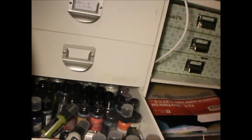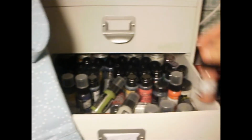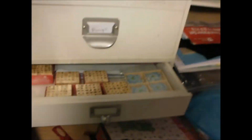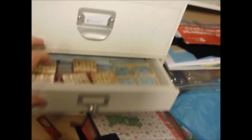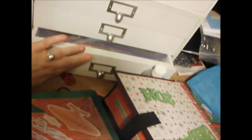I have all of the distress stains, some of the glitters and embossing powders, and then, of course, the paint. Some of the stuff I don't even know what's in there anymore. My dollar stamps. There's a Baby Boy scrapbook to work on, some extra inks, some storage.